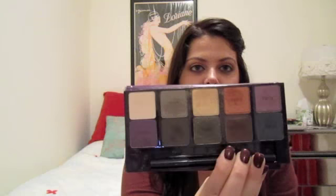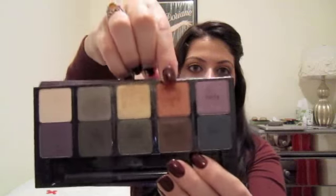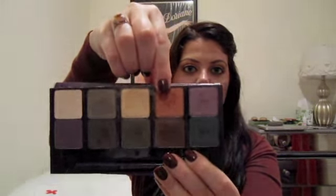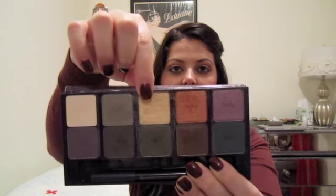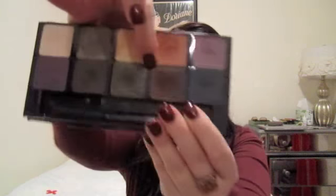Not sure if you can see that. I've been wearing this for a long time, but it's from the Tarte, I believe this was the 10th anniversary palette, and all the colors I'm wearing on my eye are from this palette, and there are actually only 3 colors. It's this nice orange color right here, this shimmery orange on the lid, and then I have this sparkly champagne kind of color here on the brow bone and on the inner corner, and then I have this matte chocolate brown in the crease.